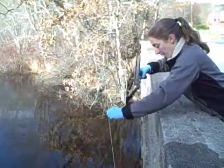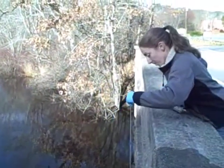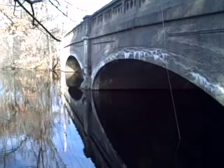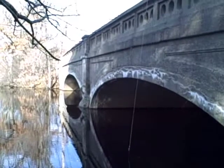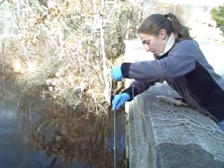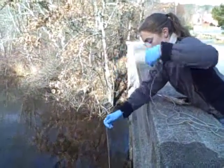Then, while holding the line taut with the weight on the bottom, use a clip to mark the depth line at the point parallel to the top of the bridge or railing or other fixed point. Next, raise the line until the weight is just at the surface of the water, and attach a second clip onto the depth line at the point now parallel to the top of the bridge railing.